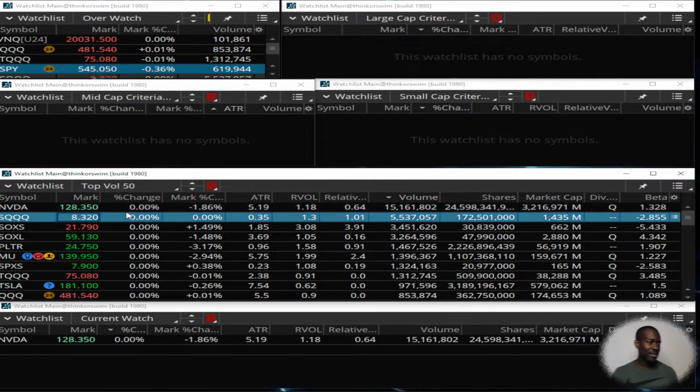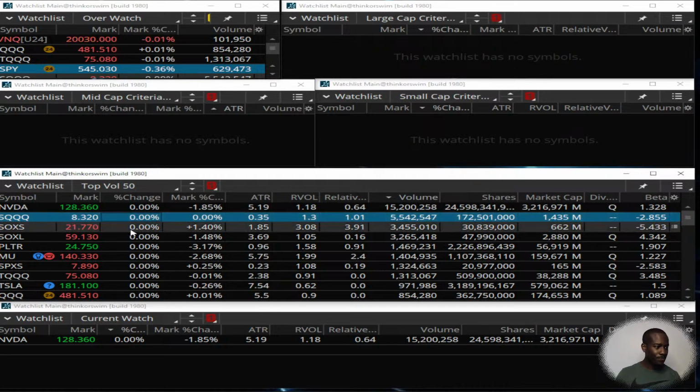Next one leading is the SQQ. Let's look at what SPY is real quick. SPY is at 545. I think it was up at 550s at one point yesterday. Yeah, it went up to 550 and now it's down. It's dropped back to the 545s. So those tech stocks are kind of following the SPY a little bit.